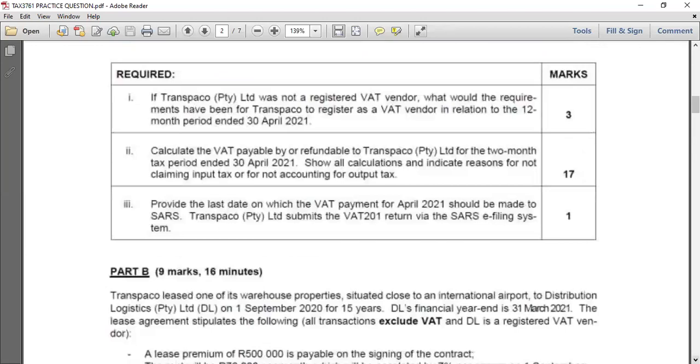Calculate the VAT payable by or refundable to Transpaco Limited for the 2 month tax period ended 30 April 2021. Show all calculations and indicate reasons for not claiming input tax or for not accounting for output tax. Right, so when you are calculating your VAT, there are items that are zero rated, for example, exports. You are supposed to state that they are zero rated. Fuel, you are supposed to state that it's zero rated. Then there are items that are exempt from tax. We talk about things like interest, educational services. So if it's exempt, you should state that it's exempt.